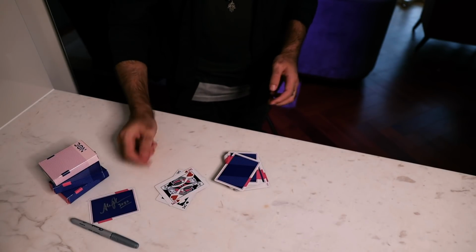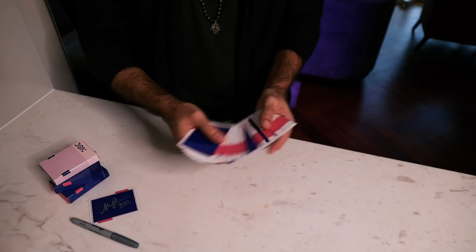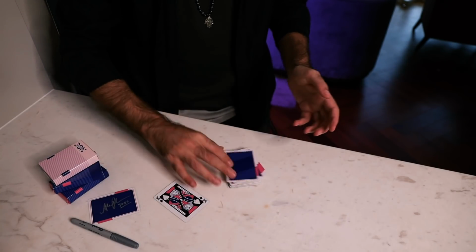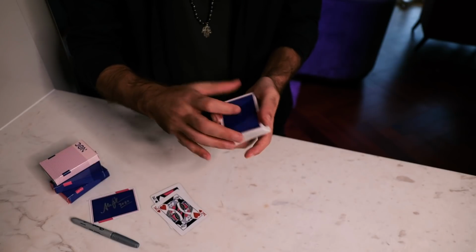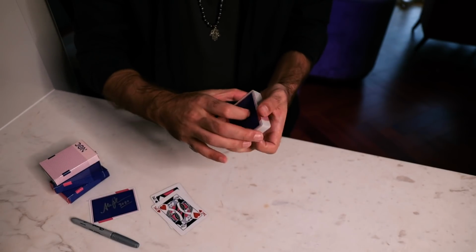There's the second one, and then I turn over the second one. Okay, so it has a nice flow to it. So you start off here, you say, I cut, I find the first king. I cut again, and I find the second king. 1, 2. Okay? Now you're going to pick up the deck, and you're going to do sort of a timing force, but using the false cut that we just went over.